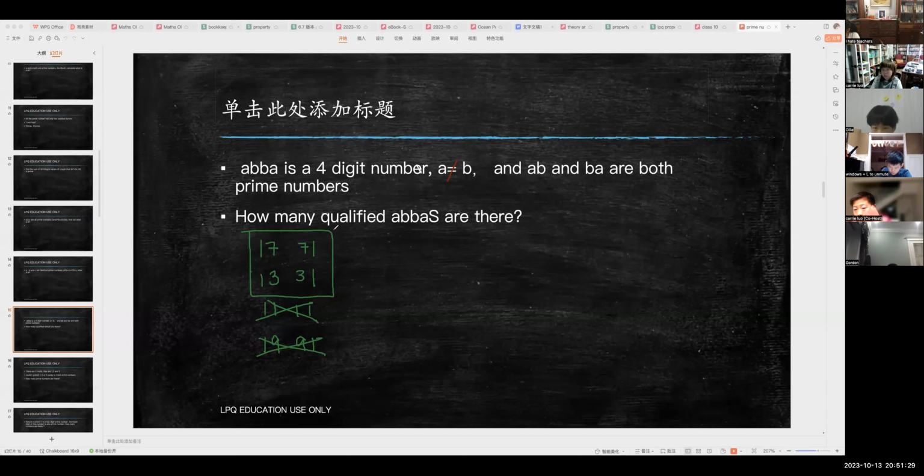Okay, so of course everything starting with 2, you don't have to worry about it because 23 and 32, you end up with 2, it's not a prime number anymore, right? So immediately we jump to 3, right? So 31 and 13. So 1331 and 3113 are 2 different numbers. So this one is qualified. Okay, and we can have 37 and 73.